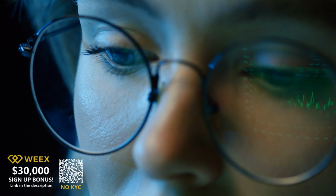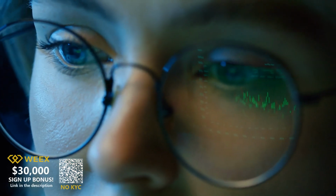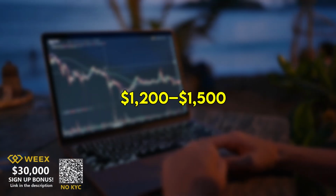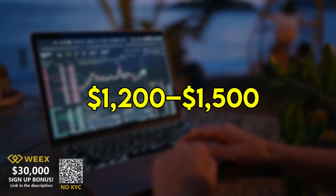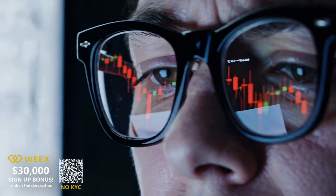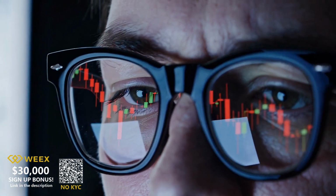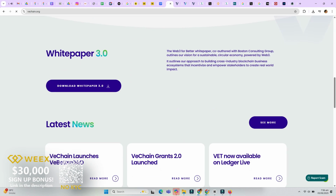If you're risk-averse, aiming for the conservative $600 to $750 range offers a safe hedge with modest upside. If you want more substantial gains but prefer a balanced approach, the realistic $1,200 to $1,500 outcome is well within reach. And if you're all in on an enterprise-driven bull market, the $3,000 to $3,750 moonshot could turn your small initial sum into something truly life-changing, provided you can weather the inevitable volatility.